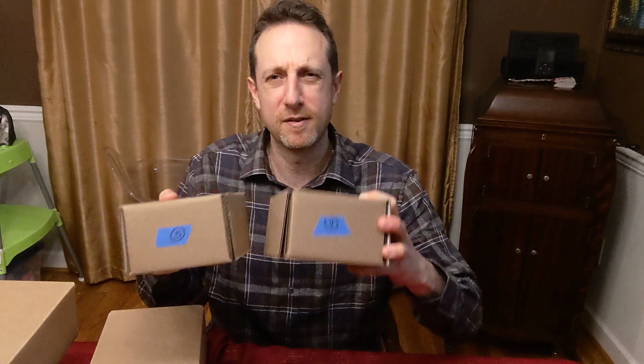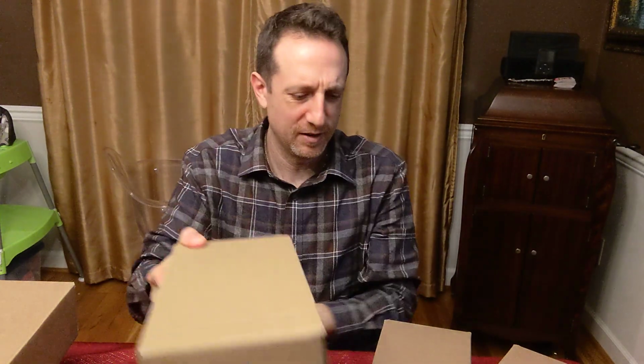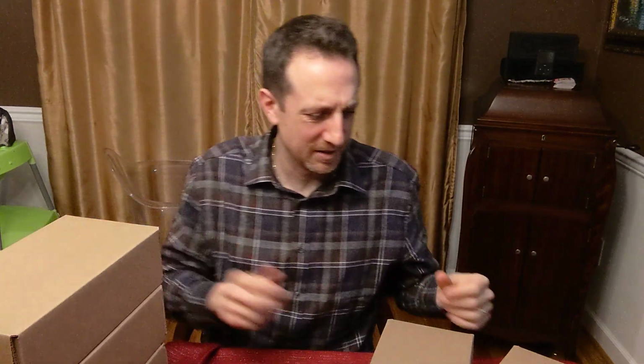I have in front of me 5 different boxes from PSA, which I have marked by their numbers. I'm going to do something a little bit different, which is use a random number generator to determine which of these boxes I am going to open first. So, pretty excited about this.